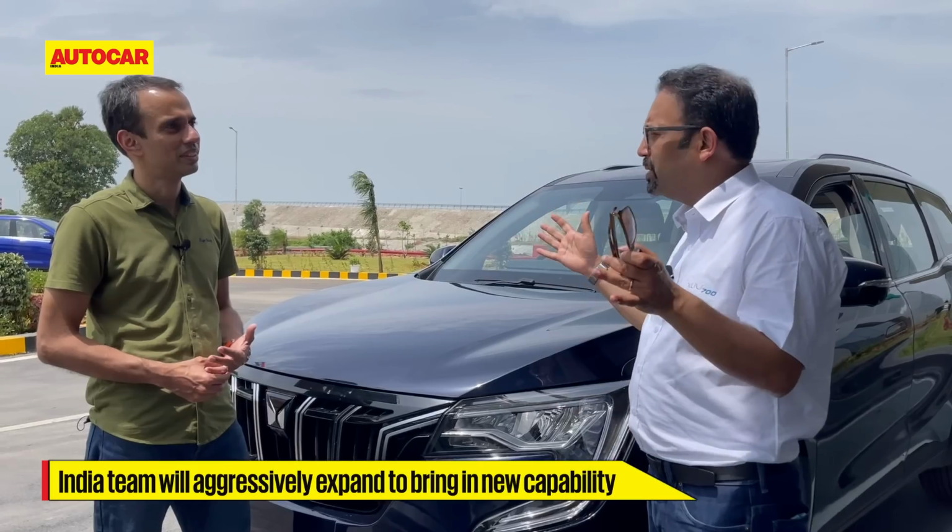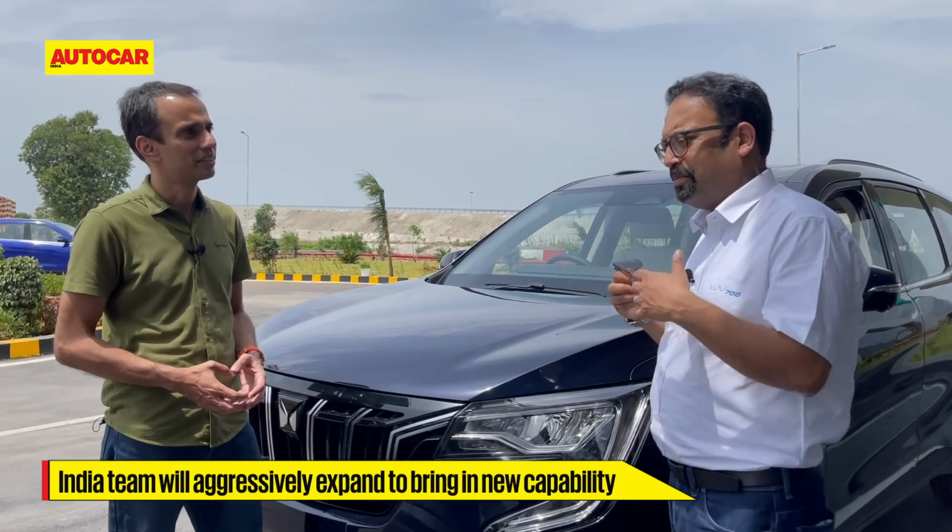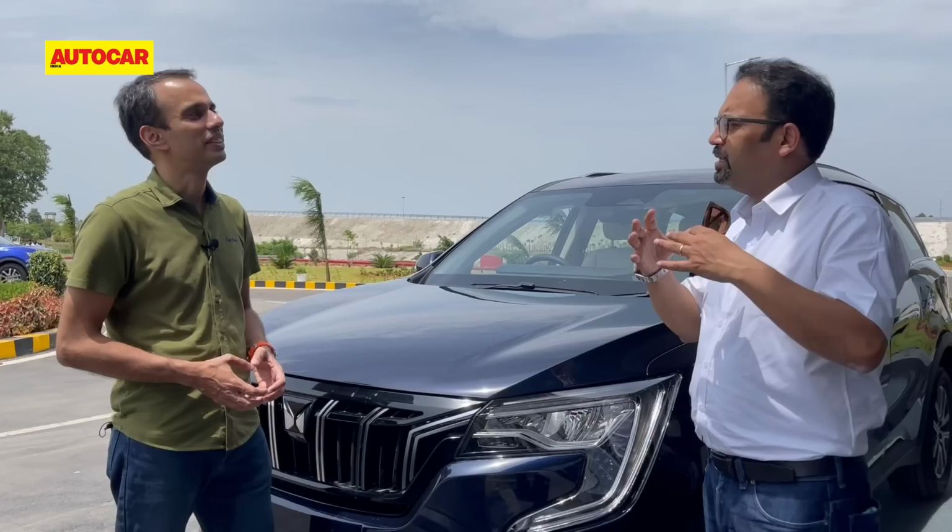The India team, we have a very aggressive expansion to bring in more capability as well. It's not just capacity. You've seen the plans for products going forward. Yes, the number of products in the next 5 or 6 years. So we need to build capability, capacity, competency, all of that.